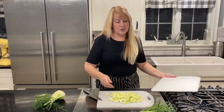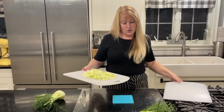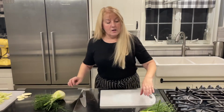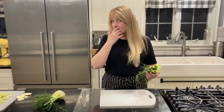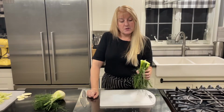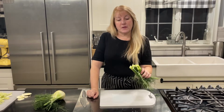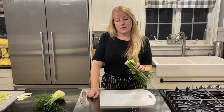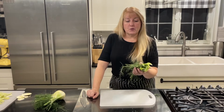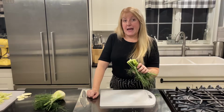Let me just change out, get a new board here. For these bits, if I'm using fennel in the way that I've just shown you, these would be great. You can use the tops as garnish. You can also add these if you're making bone broth or something like that. You can chop these up and add them to your bone broth. So for right now, you could just put them in a baggie and stick them in the freezer, and then next time you're making bone broth or any kind of broth, you can pull those out, chop them up and add them.